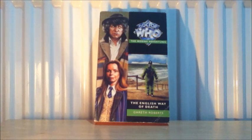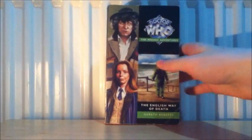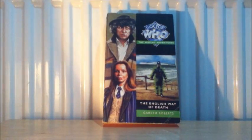With the book, I think it'll be the exact same. Because people say that the English Way of Death adaptation was very faithful to the book. But that's the thing, I did quite enjoy the audio, but it wasn't magnificent, so I think the book would just have the same result. I will perhaps read the book in the future and see which one stands out better, the audio or the book. But I think they'll be about the same, really. That's The English Way of Death by Gareth Roberts.